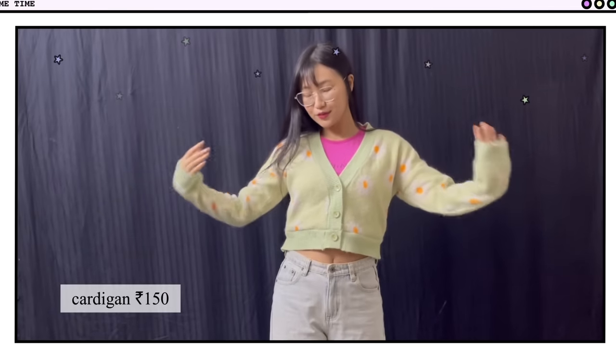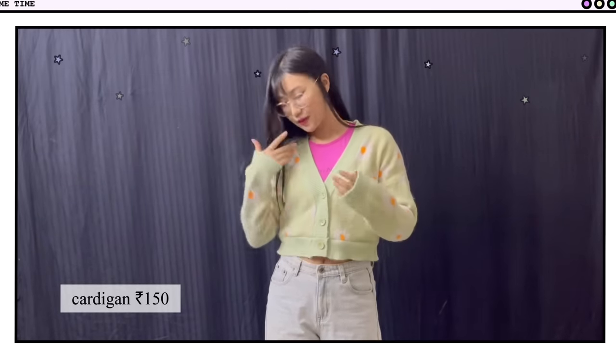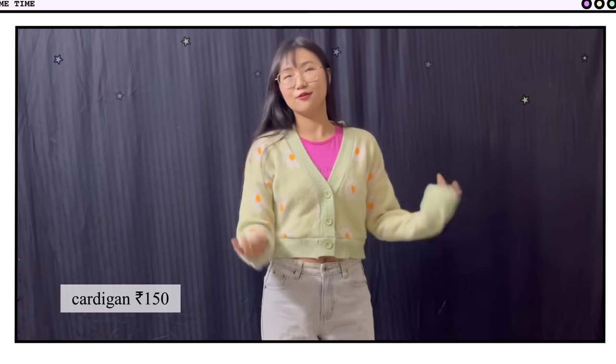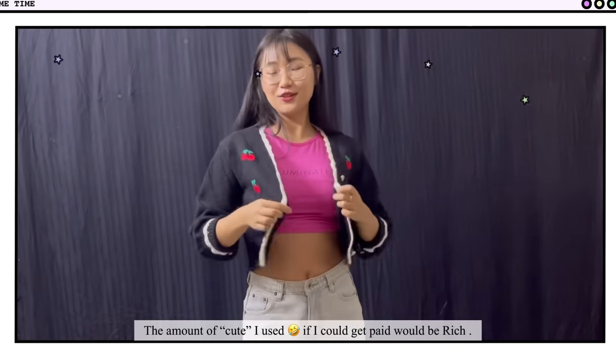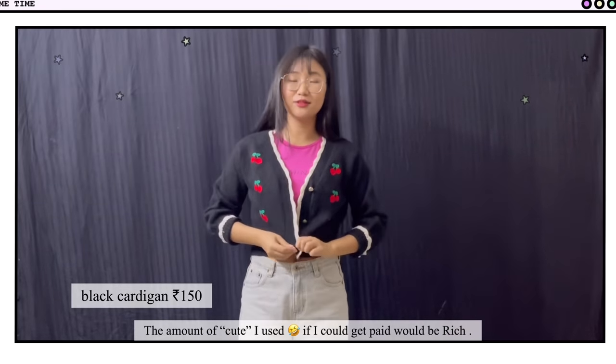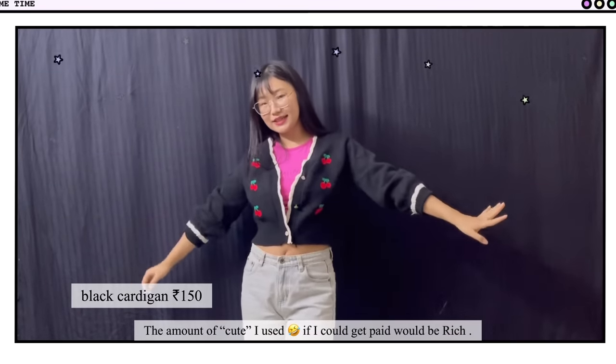One for 150 rupees as well. I really love the bright color and the flower details. So cute and summery. 150 rupees. Now the really cute one in black. This is the one that didn't have the button, but I had to take it because it was so cute. 150 rupees.